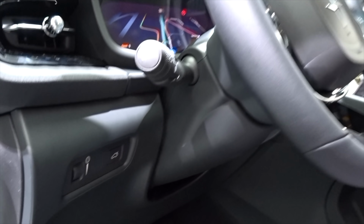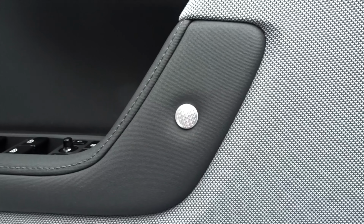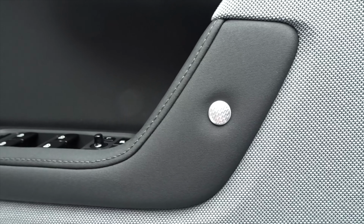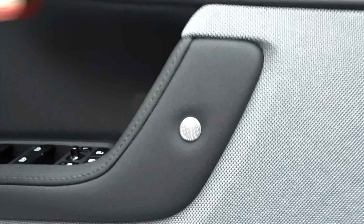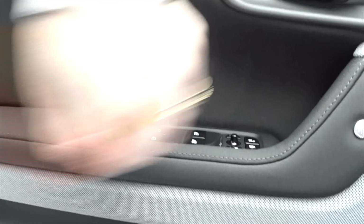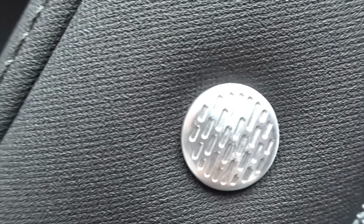Exact thing. And here you see the pin over here. It's actually the Harman Kardon pattern. So we have a Harman Kardon premium sound audio system with 13 speakers and 600 watts. Here we covered it with textile, and the branding is in here and in the front doors, and of course on the instrument panel, on the dashboard as well.